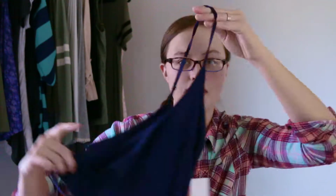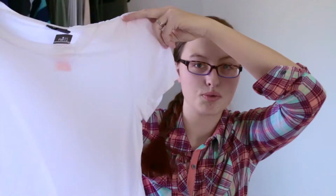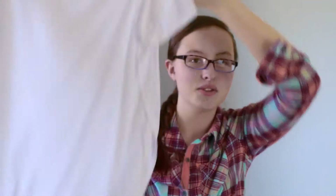Next is Rue 21. So I just got a couple of basic camis there. This one is just kind of like a yellowish gold color, and then I also just got this navy blue one. And lastly, from Rue 21, I just got this really basic white high-low t-shirt.